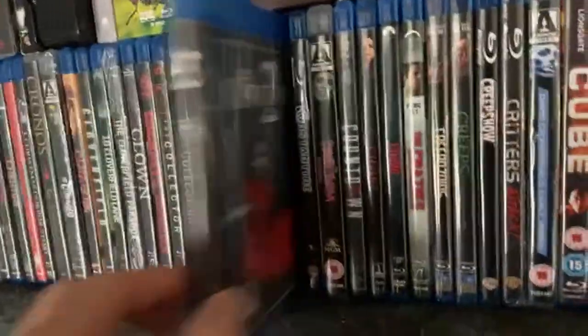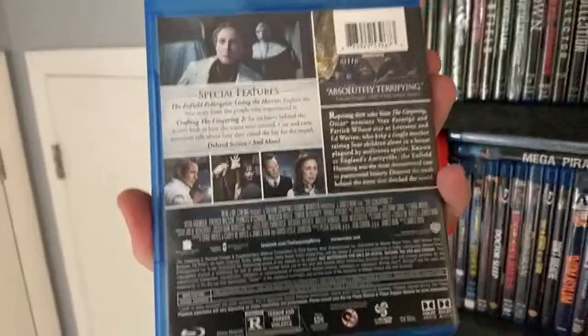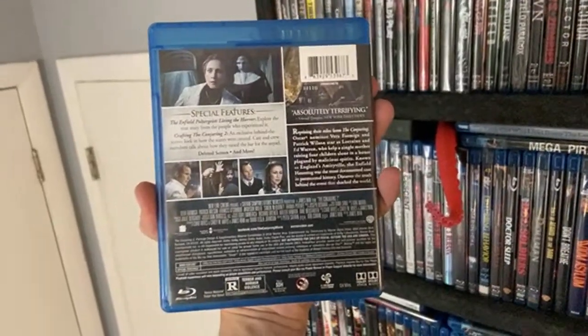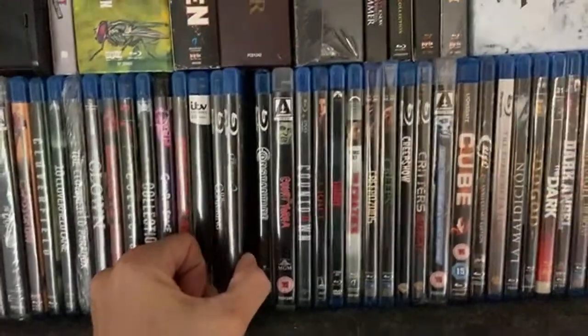And Conjuring 2 is good as well. It's got some strange tonal shifts that I think work okay, but it is a little odd. And it's a little bit more hopeful, I'd say, than the first one. And that I like less because I'm more of a dreary kind of horror. I like my horror movies to end poorly, usually. Poorly for the characters, that is.